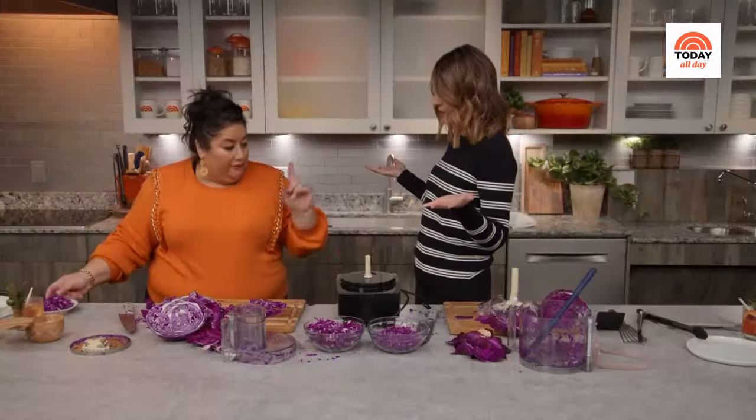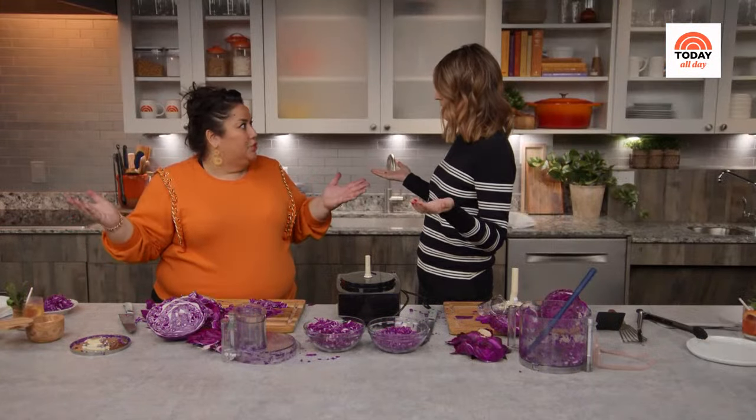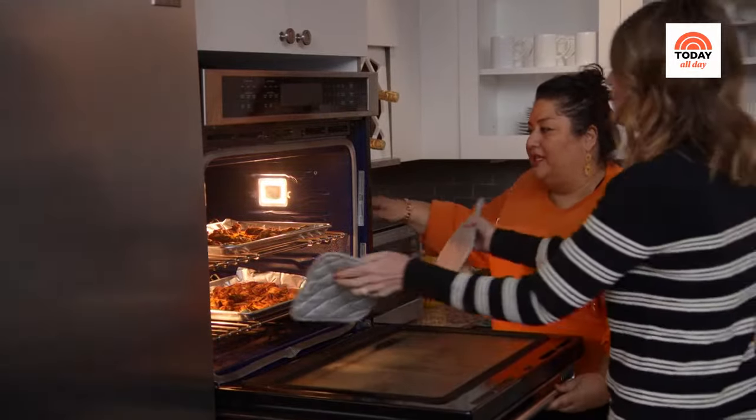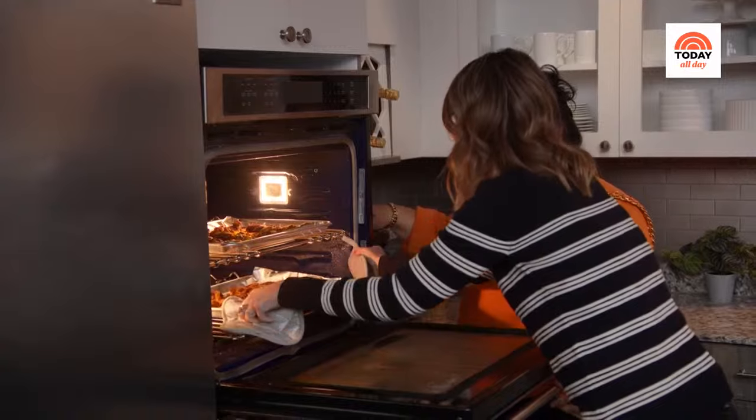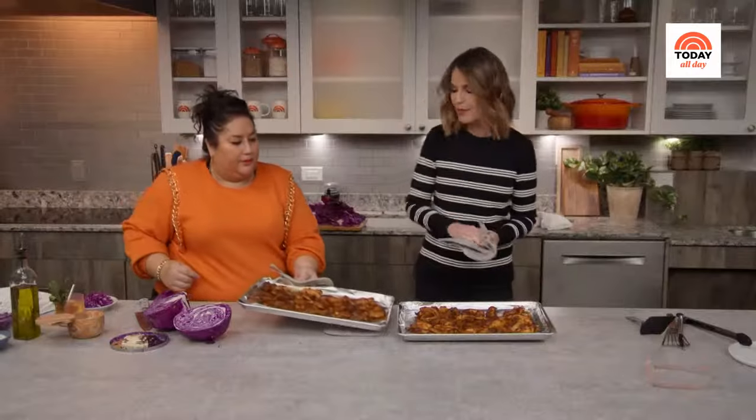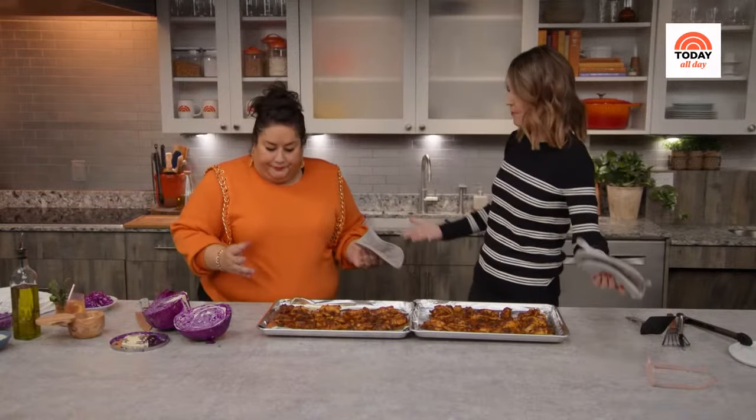Okay. Yum. We have one more thing, the star of the show, the chicken shawarma. Oh my gosh, hello. Oh my God. Okay, wow, look at this. Oh man. Smells delicious. Come to mama. Take that one, and I'll take this one. No, we never looked at it. Should I have been checking it? How do I know it's done?